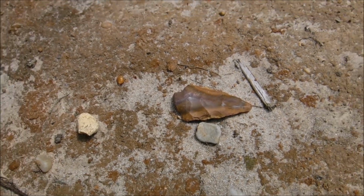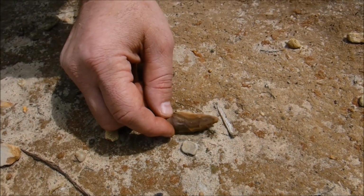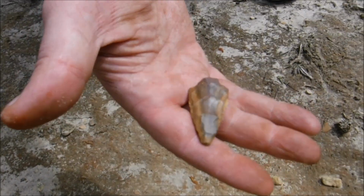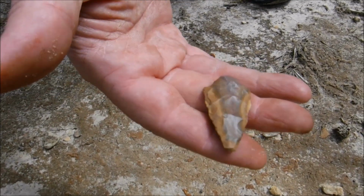Oh man, that is fine, Zach. Thank you. Congratulations, man. Go ahead and recover it. Let's see the other side. Look at that. Ah, that's fine. A little base damage. Yeah, a little base damage, but we're not critiquing it. Ain't that cool? Yeah, it's cool.